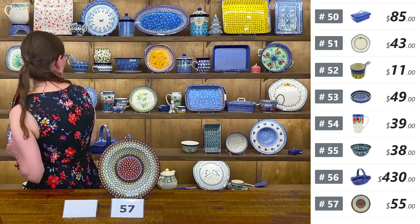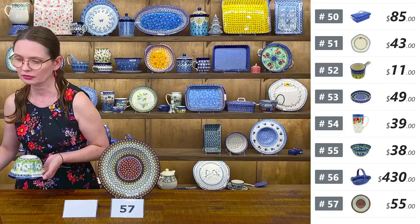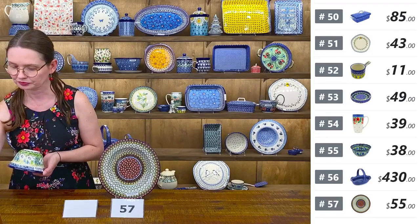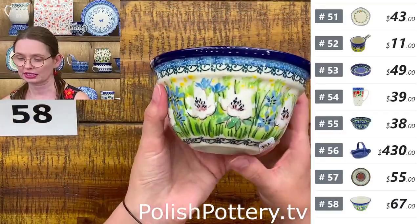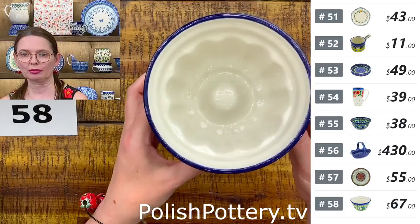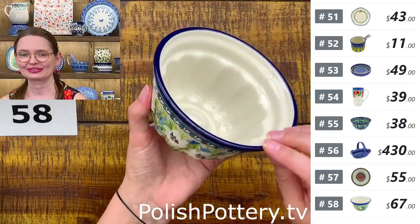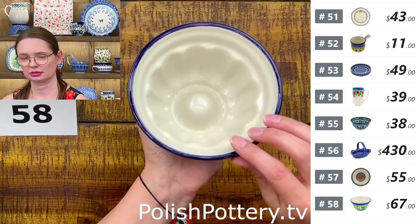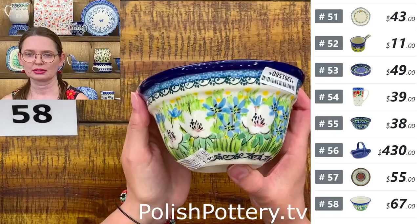Next, here I have a little cake mold in Spring Morning pattern. This pattern is fantastic. The cake mold can hold 15 ounces of liquid. So if you want a little babka or a little lava cake, well, not 15 ounces, because it's going to grow. So maybe fill the batter up to that point, then the rest is going to be taken by the rising cake.